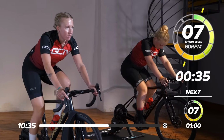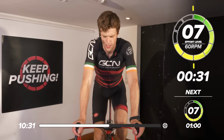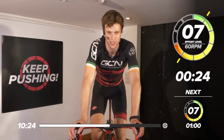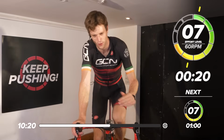Just maintain it. I think it can be tempting when you're doing a low cadence effort to just want to accelerate and just get yourself naturally back up to where you normally ride at. The key is just to get to this point and just stay there, not let yourself just slowly go back to what you used to.